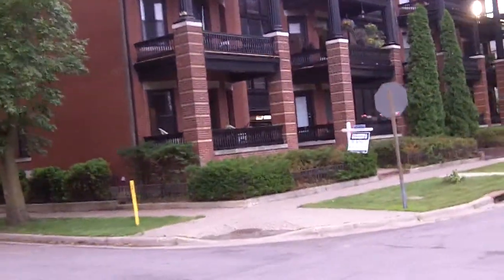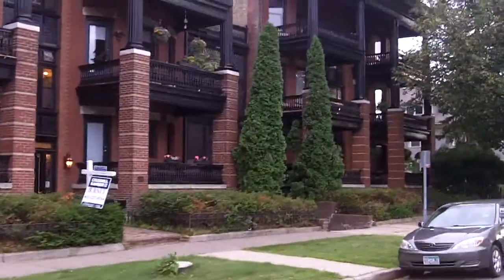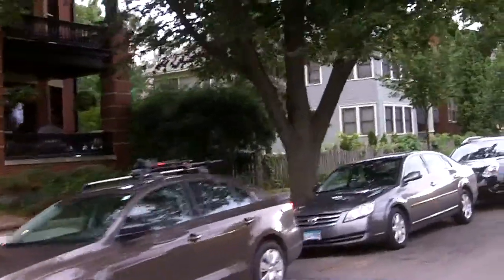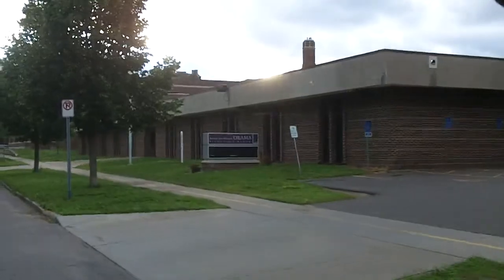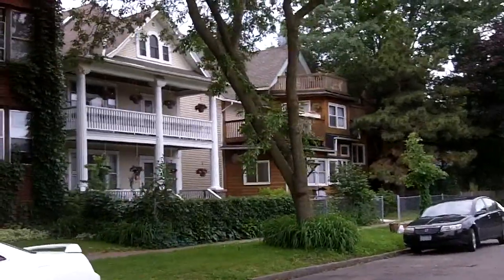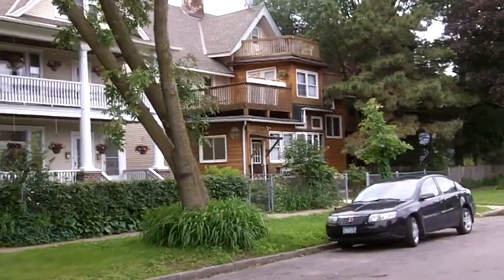Got some apartment buildings, and 4 or 5 houses in on the left is where we're actually going to see 708 Holly. Again, right across from this little elementary school. And here is 708 Holly. That's the building right there.